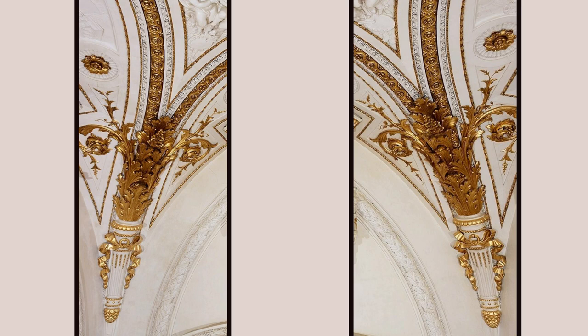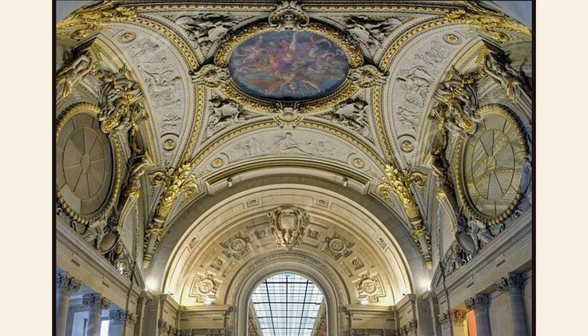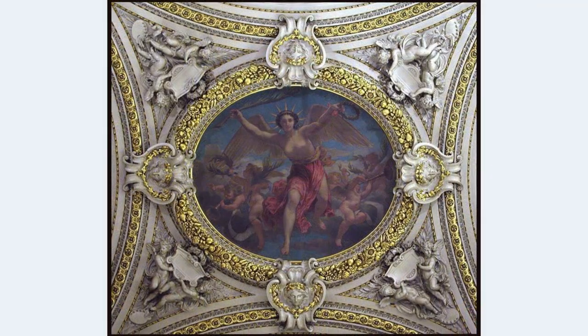At each corner of the ceiling, a spray of gilded foliage, springing from a stucco vase, rises in front of the gilded framework outlining the top of the lunettes. The frames of the central painting and those of the lunettes are married by a stucco shield bearing a female head.